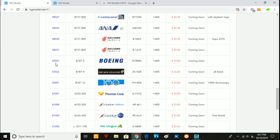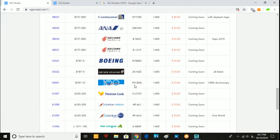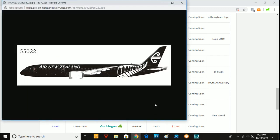Alright, there's only two 787-9s this month. We have the Boeing House Color 787-9. This one is November 789 Echo X-Ray. Then we have the very first Air New Zealand 787-9. I don't even need to look at the registration, I just know this one.